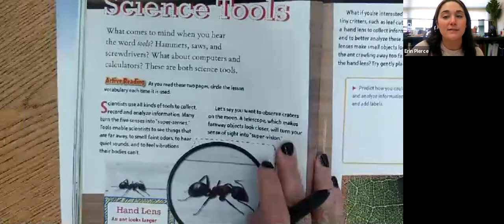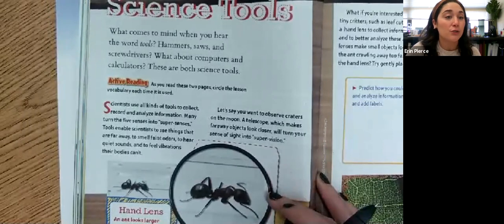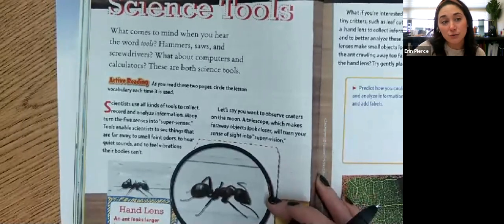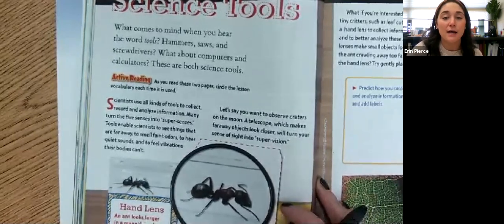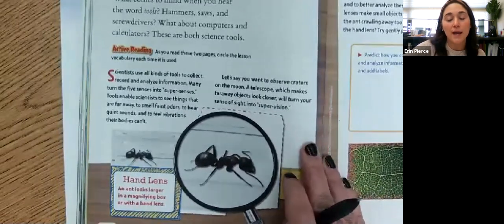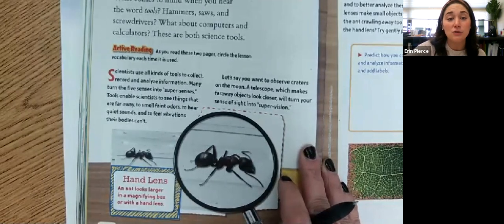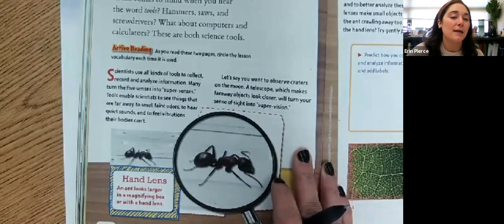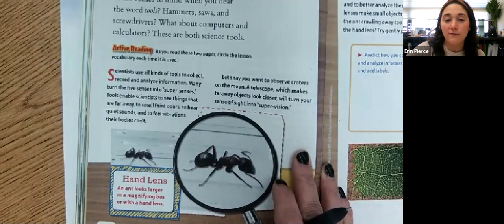We're going to talk about science tools. What comes to mind when you hear the word tools? Hammers, saws, and screwdrivers? What about computers and calculators? These are both science tools. Scientists use all kinds of tools to collect, record, and analyze information. Many turn the 5 senses into super senses. Tools enable scientists to see things that are far away, to smell faint odors, to hear quiet sounds, and to feel vibrations their bodies can't.